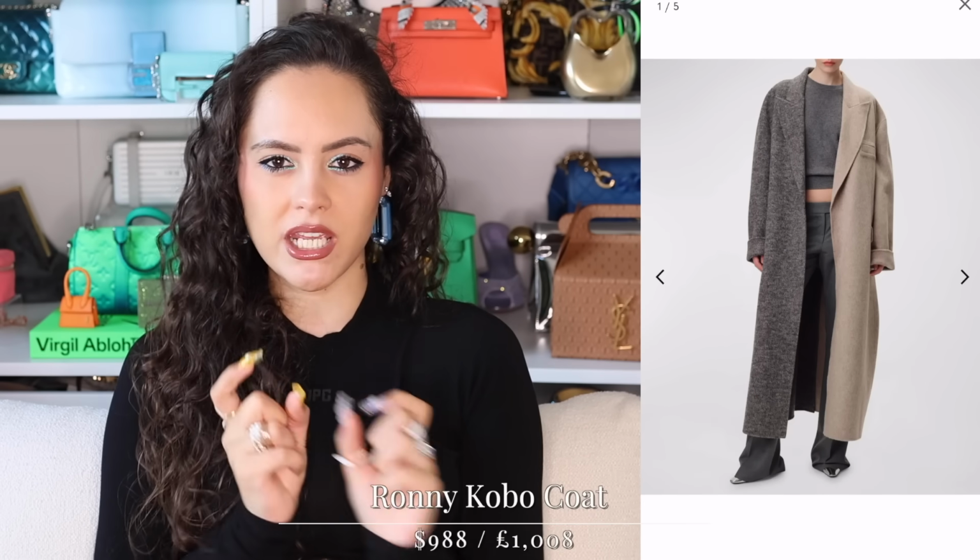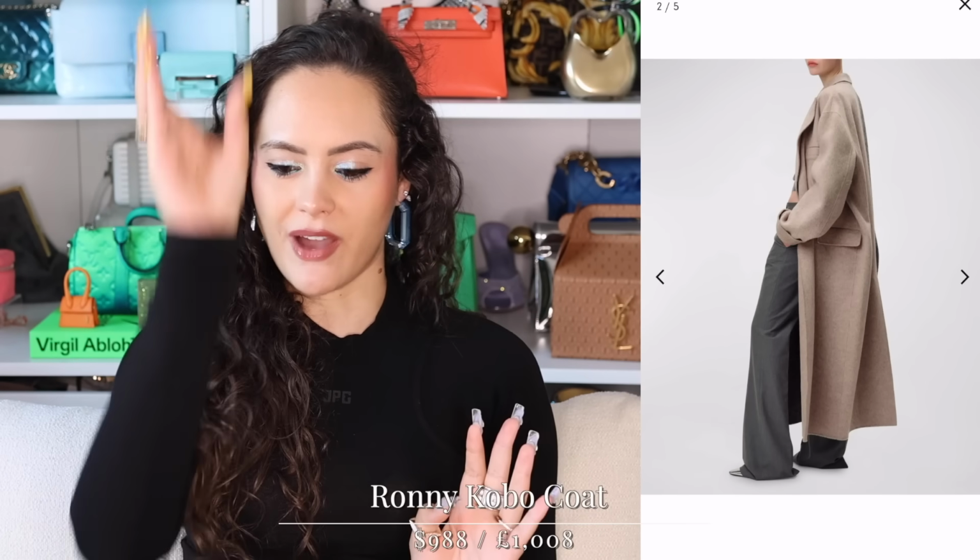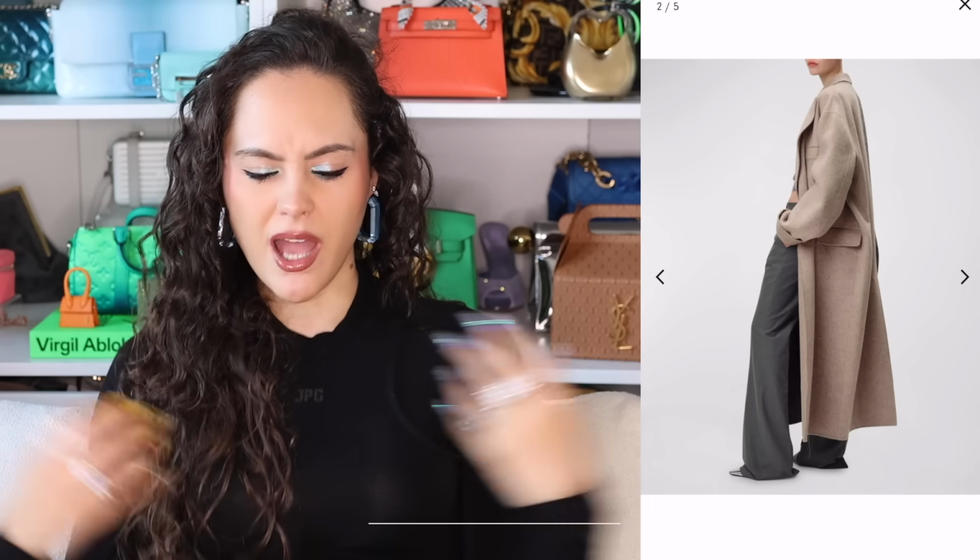Much like a winter boot, I think winter coats can lack a bit of excitement, so I saw this one and was like, I kind of like what you're giving me here. This is a split colour coat. This is Ronnie Cobo. It is a wool coat. You have an oatmeal and you have a charcoal, and I like a bit of that. Oh my gosh, it's a bit unique. It's a bit interesting. How have I never seen a split colour coat before? Why is this the first time? This is fabulous. I love it.